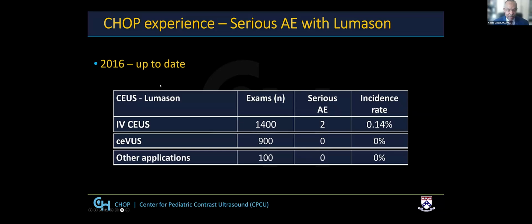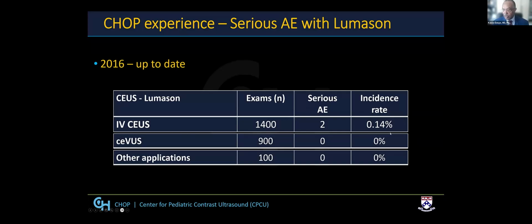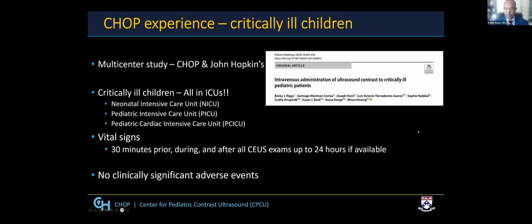So up to date, from 2016, when we started intravenous, before that it was only intravesical, as mentioned, these are the total number of exams. We had 2 serious adverse events, and this is 0.14% of examinations. And these adverse events were allergic reactions. The patients were treated, they were not hospitalized, and they were released in good status.